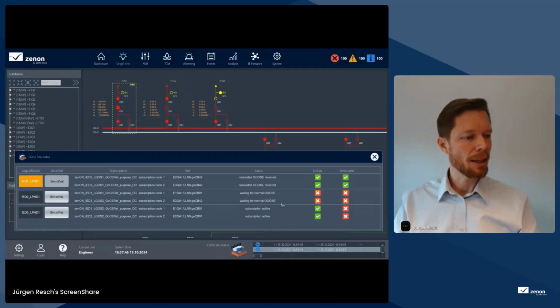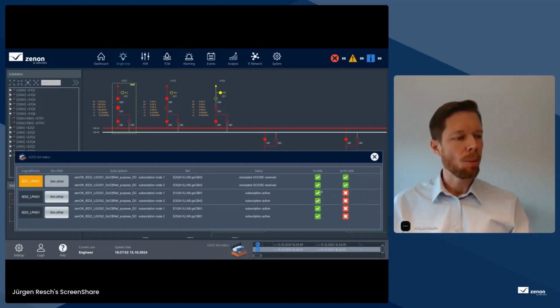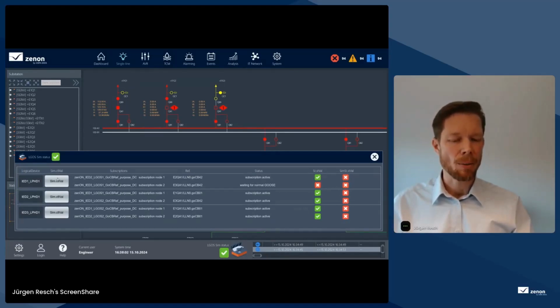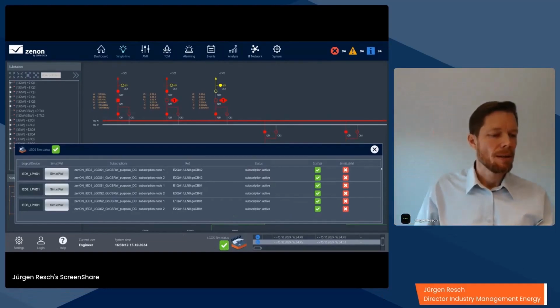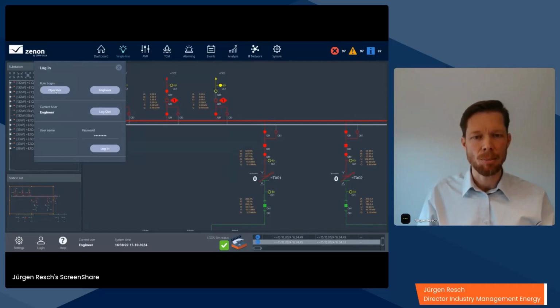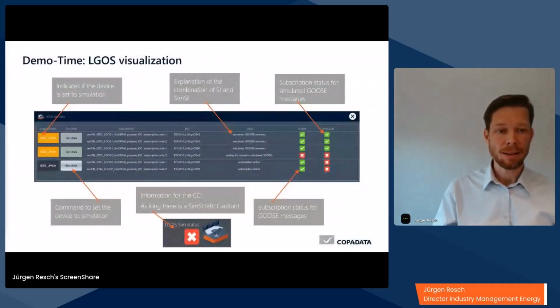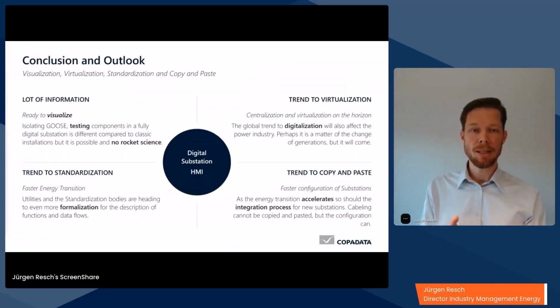And when we go back, it again follows the state model, waiting for normal GOOSE, because we have taken away the simulation. And once the normal GOOSE from the other devices is received, we get the clear indication. And also now we are taking away the simulation status of the last one. There are no simulated GOOSE messages anymore coming in, and therefore the sim status for our control center is now clear. So our job is done, or the presentation here in the demo is done. I go back, set this to operator. I go back to my presentation, and after this use case 2, I'm at the end of my session.